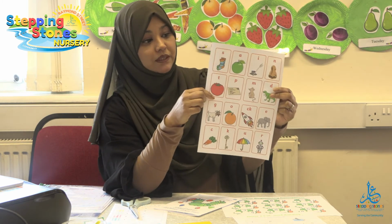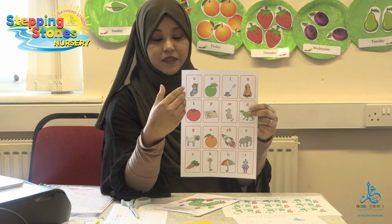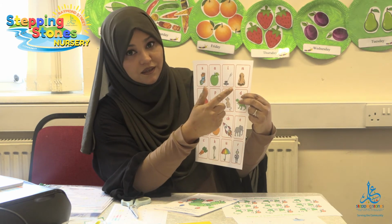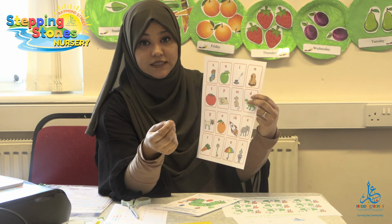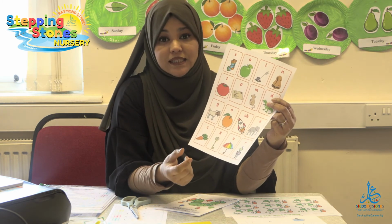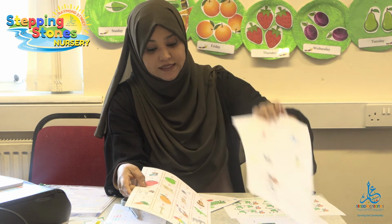Do bear in mind, we're not asking you to name the letters. We're asking you to sound out the blends of the letters. So it will be S, A, I, N, not S-A-I-N, because they won't be able to blend the sounds to then develop those words and read words. It's called CVC words. CVC stands for consonant, vowel, consonant words, which is what these would be, the three-letter words.